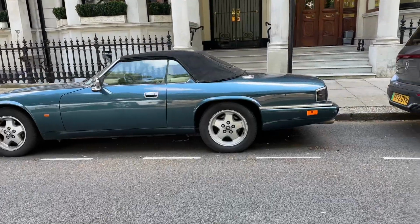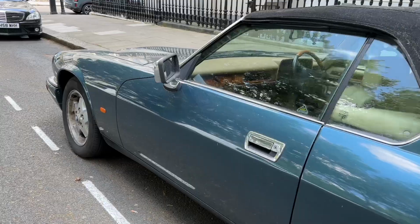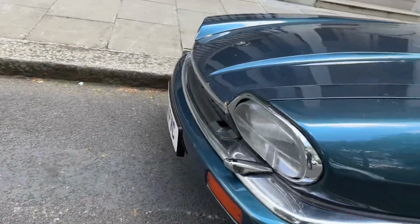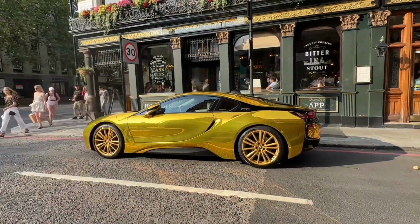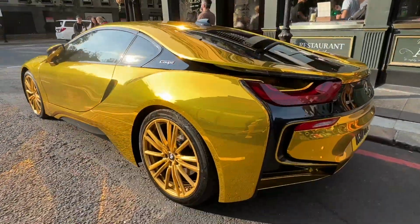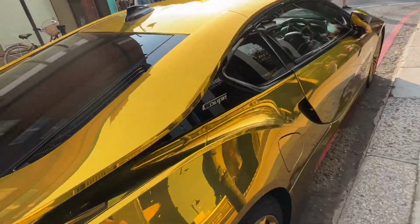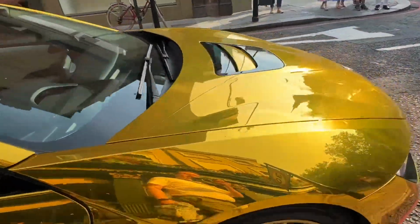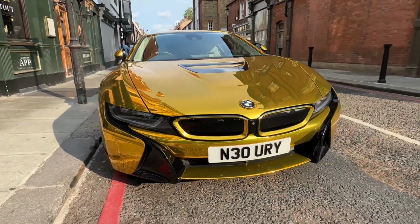Now, you can't do Knightsbridge and not have a Jaguar. And why not an XJS convertible? This is one of the later models, facelifted in the 90s, looking beautiful in the aquamarine. Now, you have to always have a gold car in SW1, and this BMW i8 is the gold foil dream. I think it looks really good, actually. I really like it. The wheels need to be a bit more goldy. They don't quite match, but I'm not complaining.